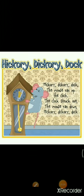So children, one more rhyme. Hickory dickory dock, hickory dickory dock. The mouse ran up the clock. The clock struck 1, the mouse ran down. Hickory dickory dock.